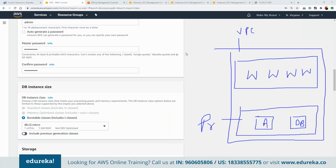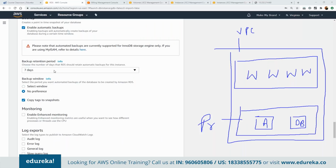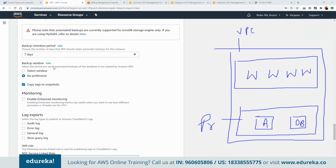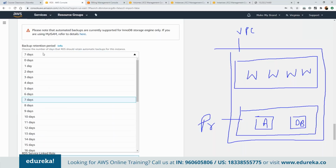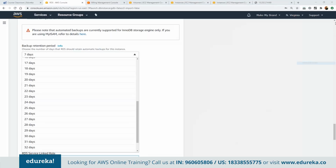the backups as well. So in additional configuration, we can define how exactly the backup has to be retained for this database. We are using a fully managed database service. That means here we can define when we want the backups to be taken automatically. Here we can define the backup retention period from 0 days to 35 days. Now when we say backup retention period, let's see what exactly we mean here.